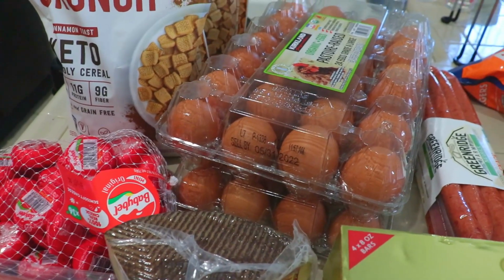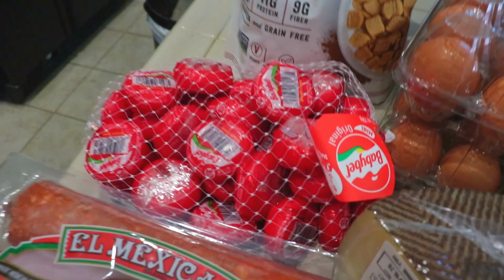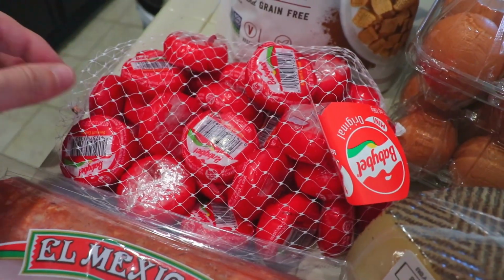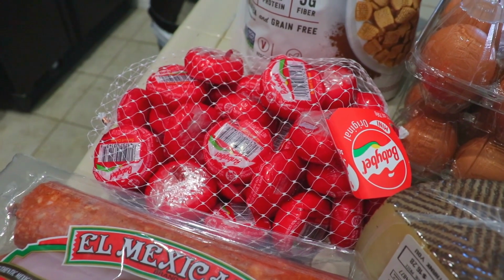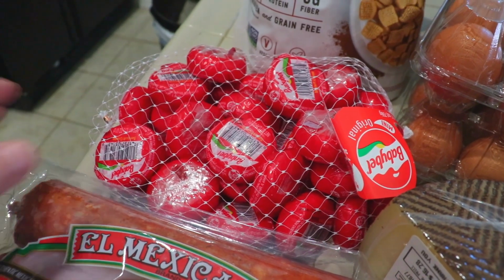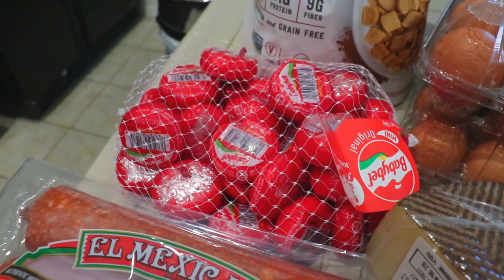So I just pick up more eggs as I need them. This may only last 1.5 to 2 weeks, and I just buy more eggs as needed. I also got some Baby Bell cheeses, and there's 36 in here, and I normally would buy these from the Grocery Outlet, but I believe the Grocery Outlet will charge like $4 for the little 6-pack. So this was a better deal. I want to say this was $12, something like that.